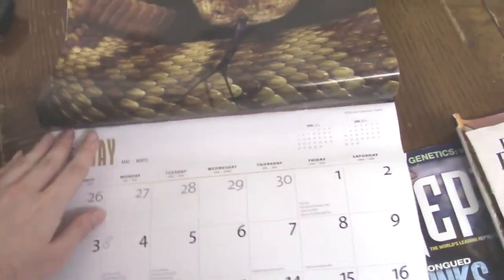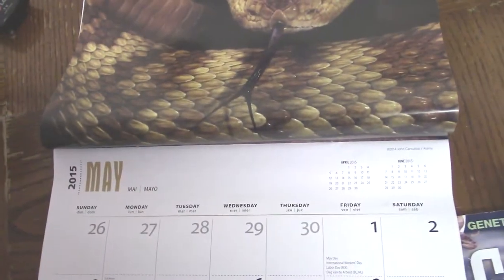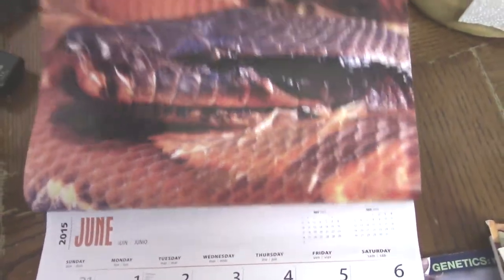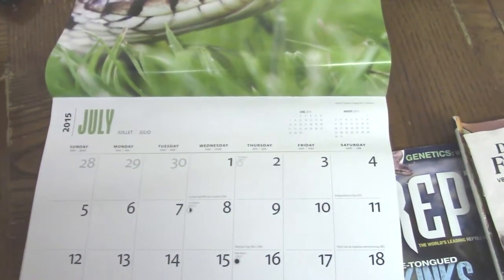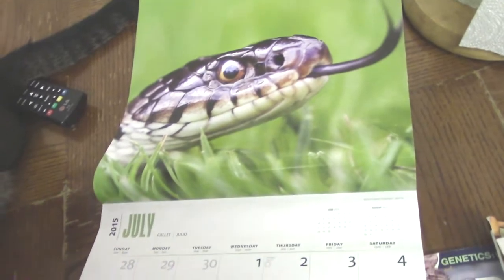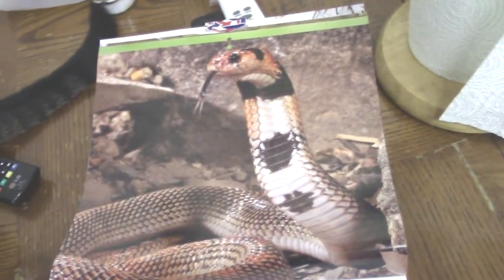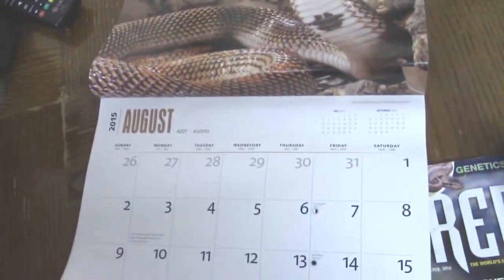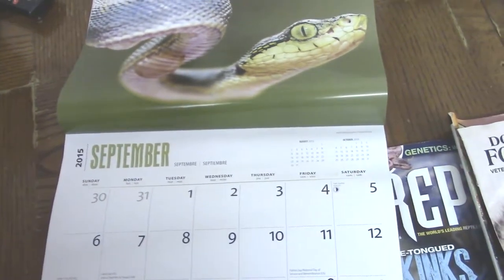Oof, that is a beautiful rattlesnake. It says black-tailed rattlesnake. That's May. June. Kind of looks like it's a blood python. Cool. I like this one. This is grass snake. Pretty cute. Oh, how cute. This is Cape Coral Snake, August. Just going through all of them. September, it's called a lance head.